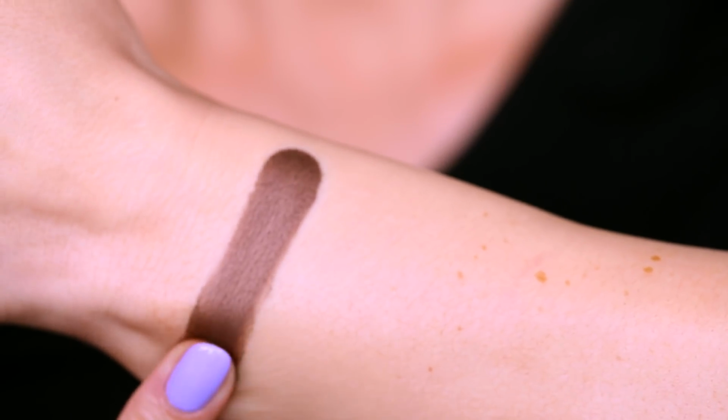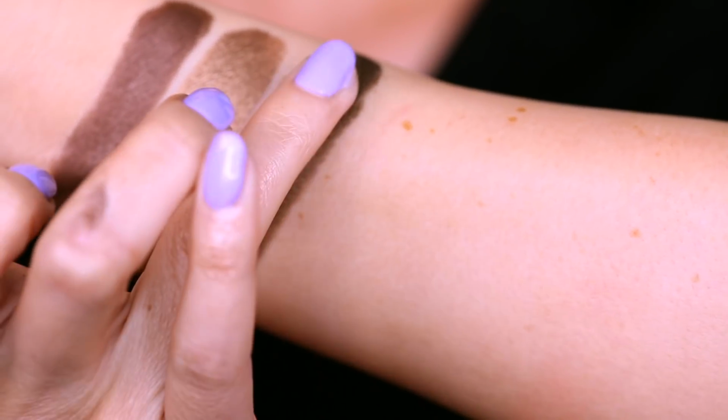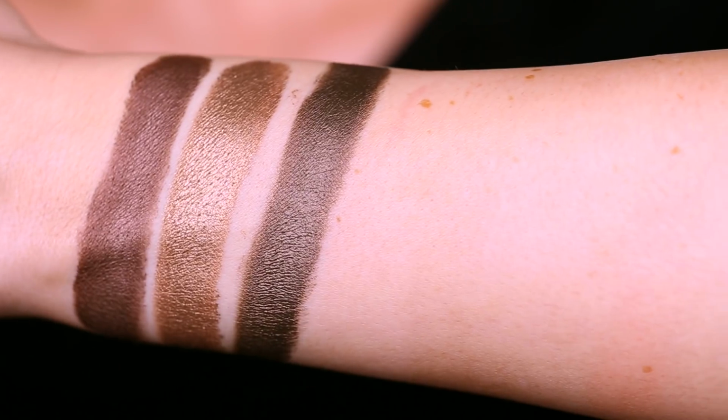All right, so now we have the second to last row. This is one of my favorite rows. It's just filled with beautiful chocolate bronzy shades that will work to just add a smoky effect to your eye and not be overly shiny, but they have just this smooth quality to them that is just beautiful.